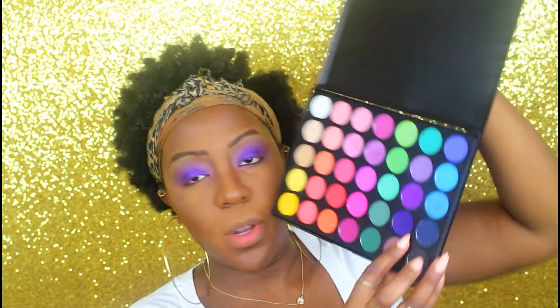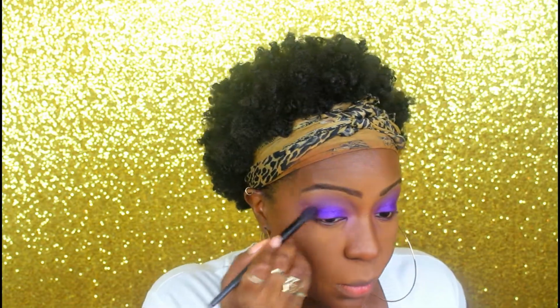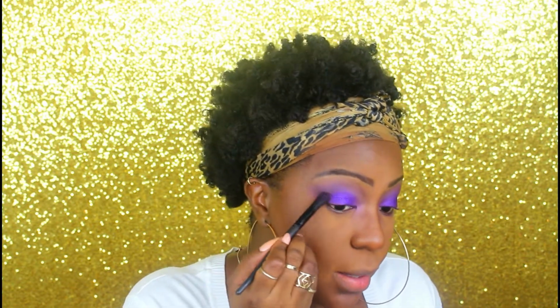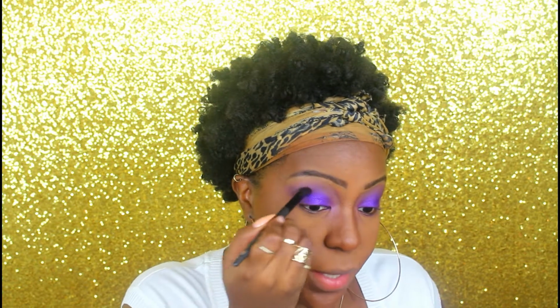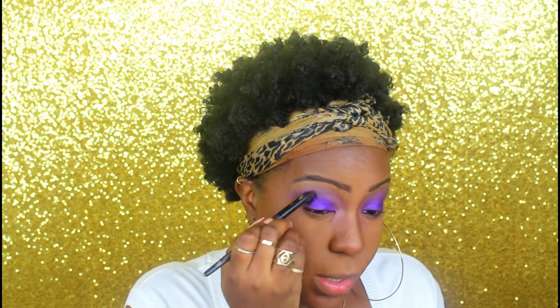Same palette, okay, there is a dark purple color right here. And I'm gonna use this color on my outer V. Taking another brush, focusing that dark color on the outer V. Okay, so I'm gonna focus this on the outer V, the outer parts of the eye, and I'm gonna start dragging that more towards the center. Dragging that in towards the crease.